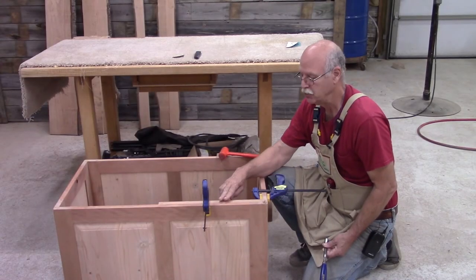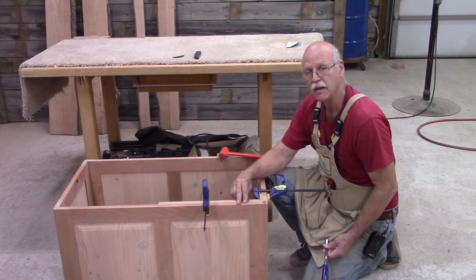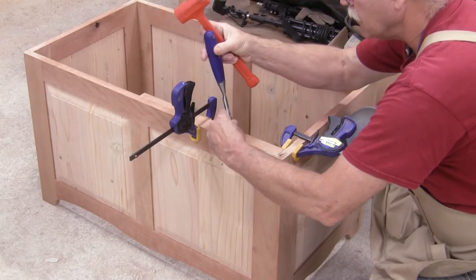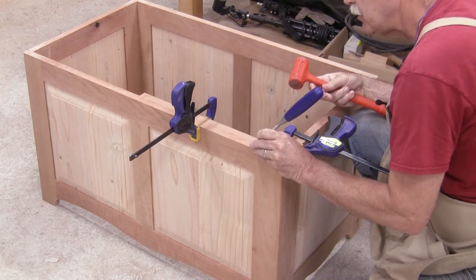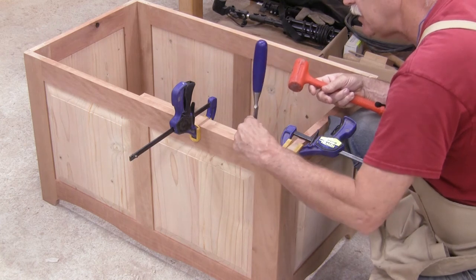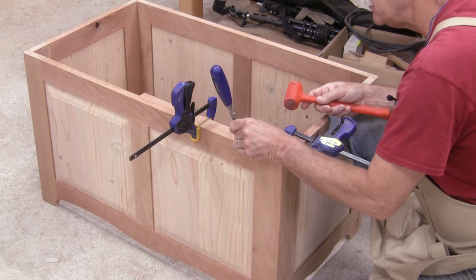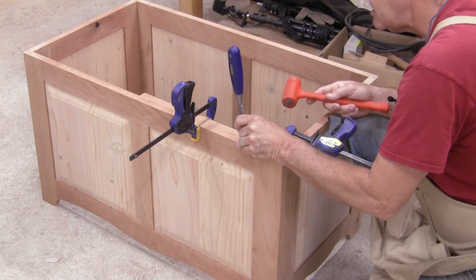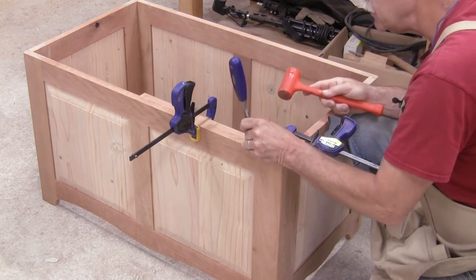and score it. I've clamped the board onto the blanket chest, and this will give me more surface for the bottom of the router to run on, so it'll be more stable. And before I do that, I'm going to take a chisel, and the little scratch mark that was made with the knife, I pull the chisel back until I feel it drop in that little line, and then just tap it a little bit so it makes the line a little bit more prominent.